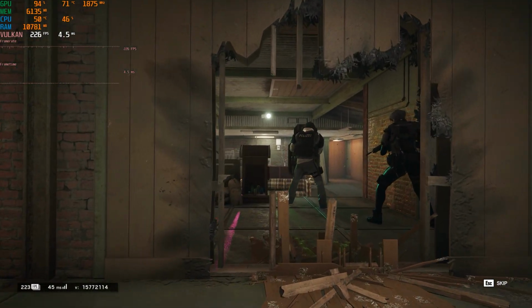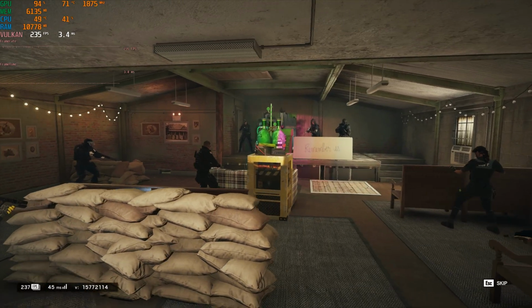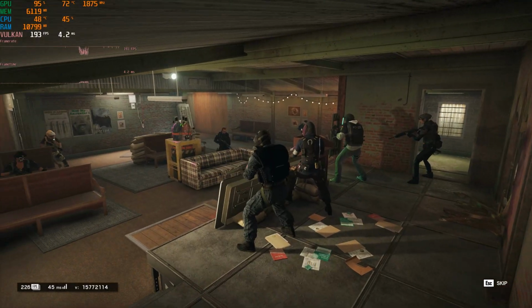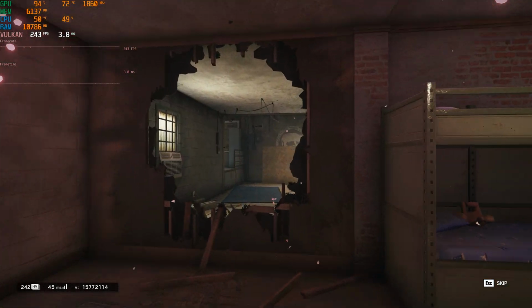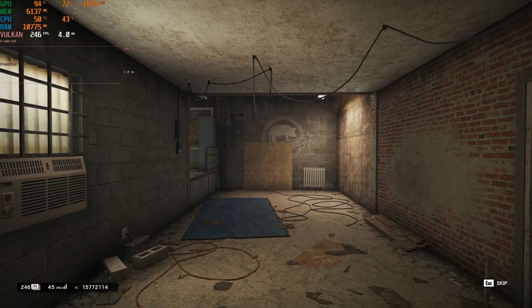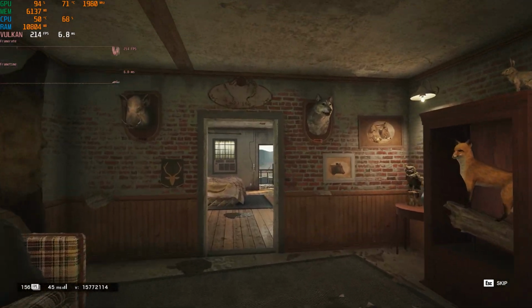I tested this at 4K max settings using the built-in benchmark. Doing this resulted in a 262 FPS average with 1% lows of 118. Obviously, this PC is overkill for a game like Rainbow Six, but it does show that even for an esports title, you can play them at 4K max with still impressive frame rates.